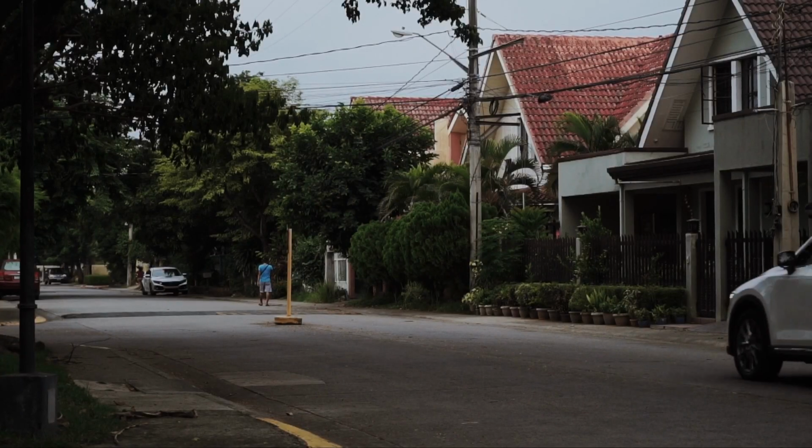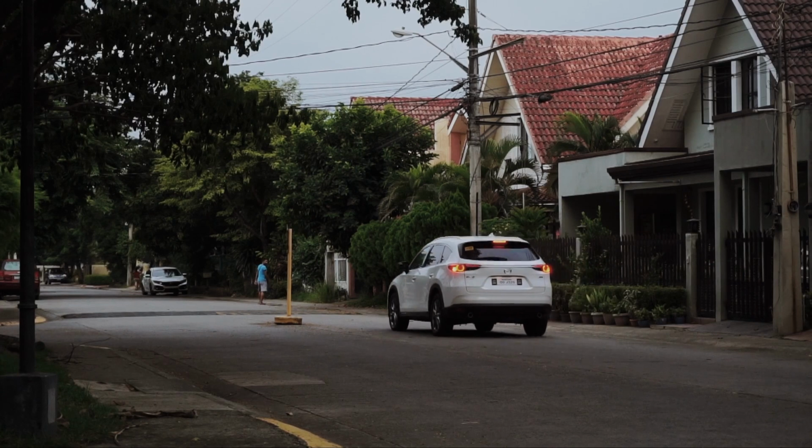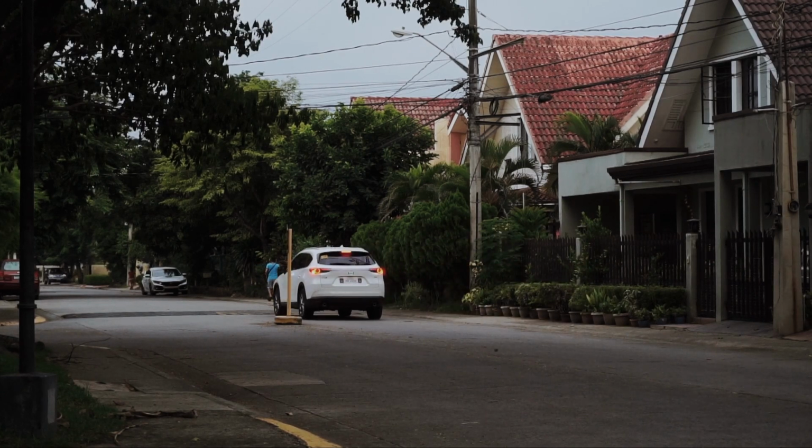Pero, yung responsiveness niya, yung kung gaano siyang ka-responsive kapag nililiko mo siya, mas less yung bilis ng reactions niya compared to the usual Mazda SUV lineup, the CX-5, CX-3, CX-30, CX-9 even, which is all catered to deliver a more stable and relaxing driving experience.